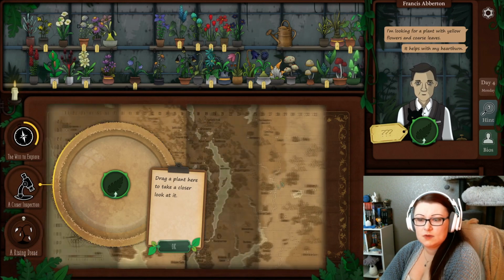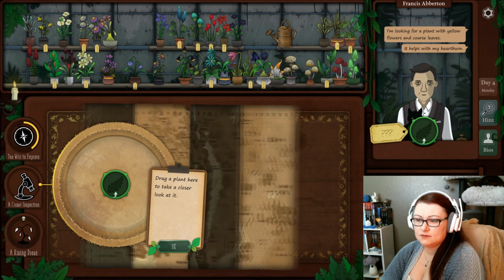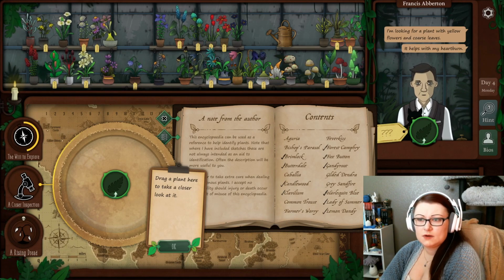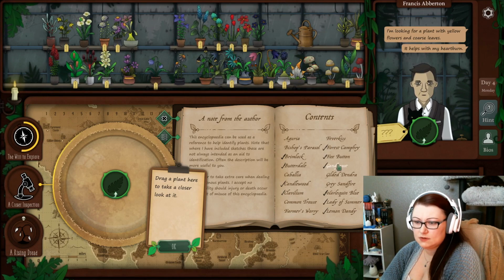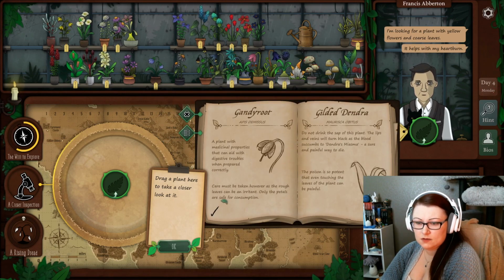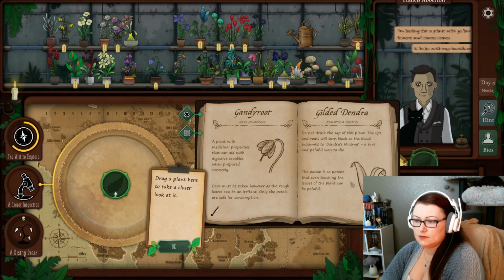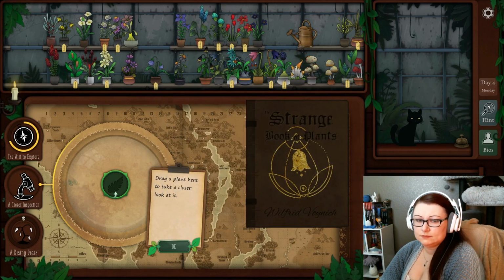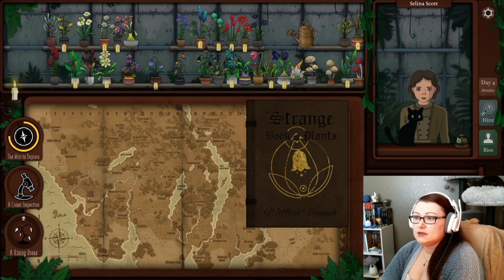Can my book stop going? I want that in the... Put it in the archive. Gosh dang it. So, a yellow flower with coarse leaves. Is it Gandhi root? Yeah, I think it's Gandhi root. Yeah. Cool, cool, cool. Nice. We're getting somewhere. Selena Scott.